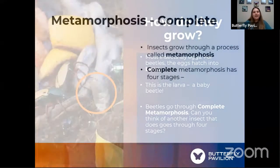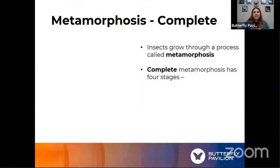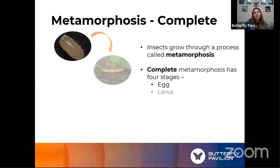So butterflies and beetles and all kinds of insects, really, ants, bees, moths, they go through a complete metamorphosis. So this means that they are going to go through a few different stages. They'll start off as an egg, like a lot of insects will. And then out of that egg will hatch a larva. And the larva is really what's going to be doing a lot of eating. Sometimes as adults, they'll still eat, but the larva is really focused on growing as much as they can.